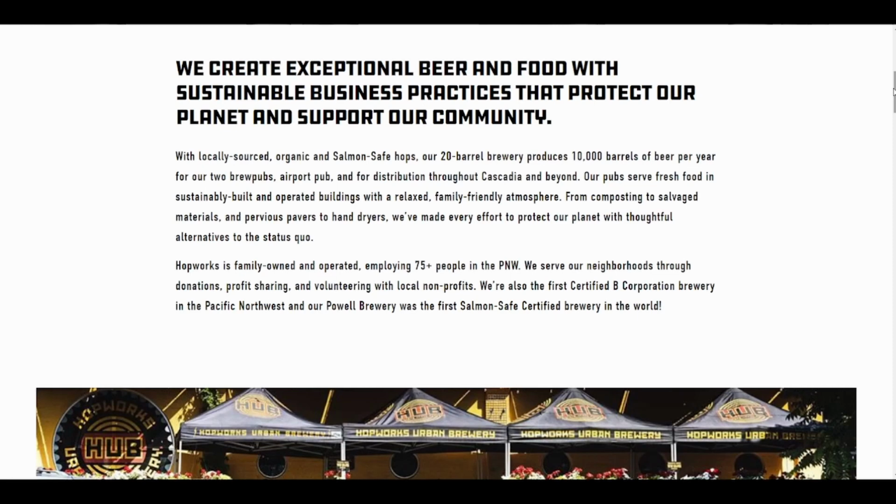Hopworks is family-owned and operated, employing 75-plus people in the Pacific Northwest. We serve our neighborhoods through donations, profit sharing, and volunteering with local nonprofits. We're also the first certified B Corporation brewery in the Pacific Northwest, and our Powell Brewery was the first Salmon-Safe certified brewery in the world.